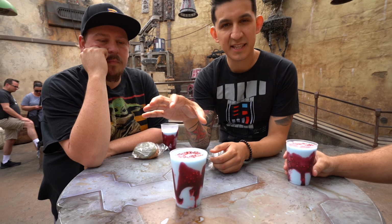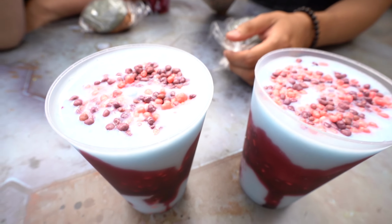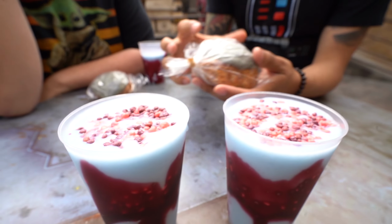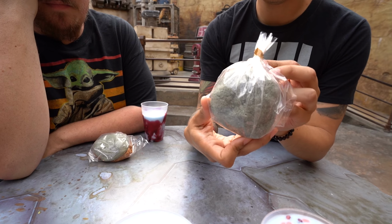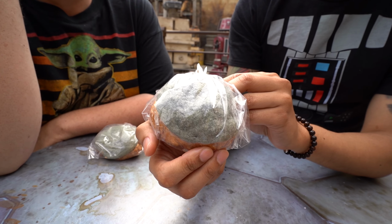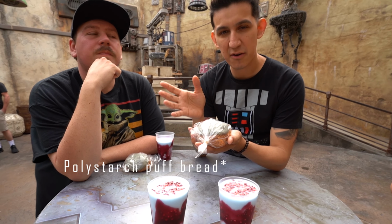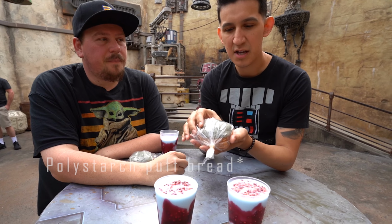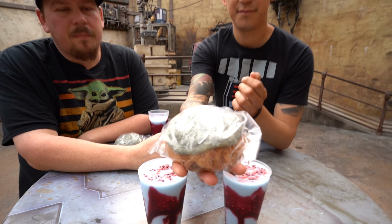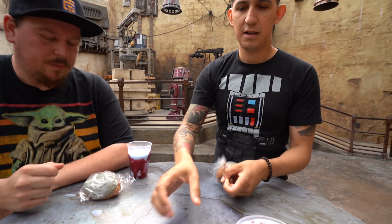Which on top has these purple and pink Nerds. And then you can also get this bread. This bread is inspired by the movie The Force Awakens, when Rey gets that powdery stuff and puts it on the water. It puffs up into this bread right here. Apparently it's a butter croissant with the sugar stuffing on top of it. I'm going to try this first.